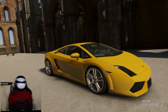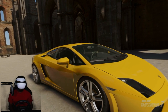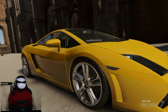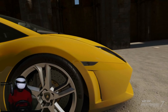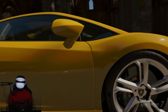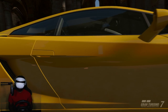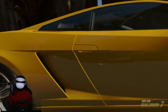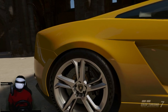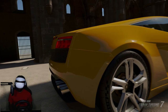Listen to that engine. It sounded kind of quiet at first, but then it just needed to get the revs up. You feel me? I love the wheels. Yeah, the wheels look good. I like the wheels. That's probably my favorite part of the car, personally.